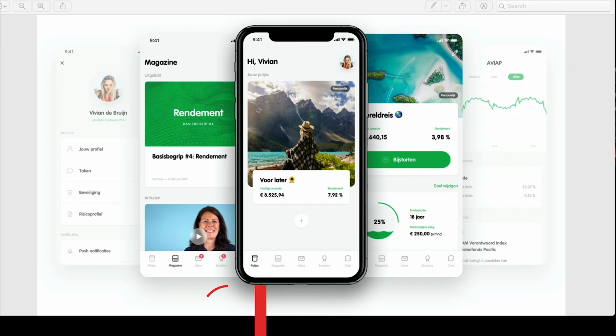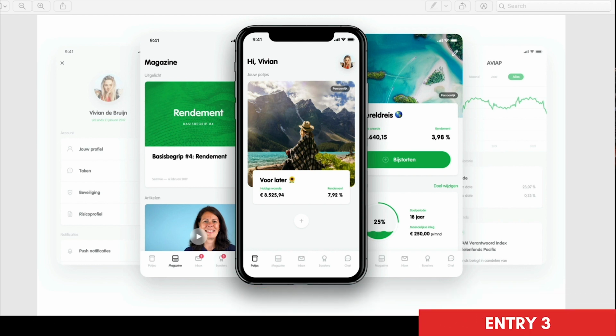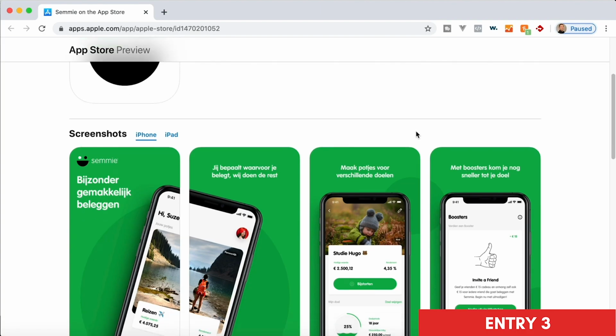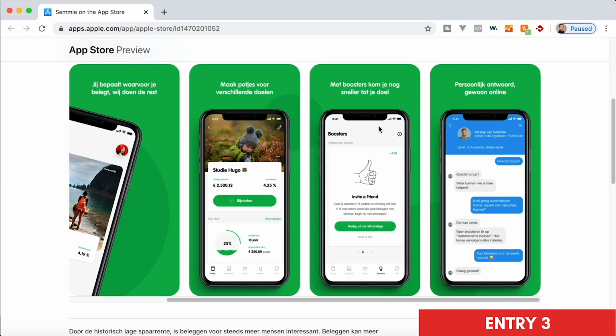Number 3, and this app uses biometrics, OAuth, push notifications, QR scanner. It's basically an investment wealth management platform. Here it is in the iOS App Store. I gotta say, folks, the quality of this is really fantastic. The design, the cleanliness, I just love it. It's beautifully done.